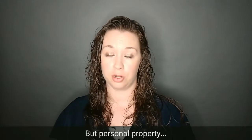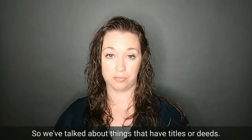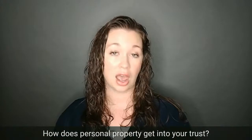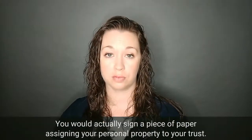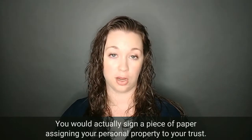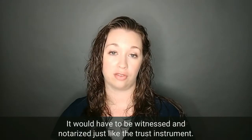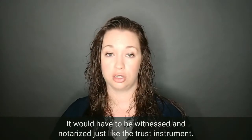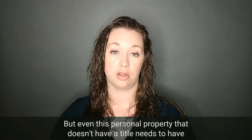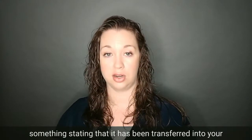But personal property. So we've talked about things that have titles or deeds. How about personal property? How does personal property get into your trust? You would actually sign a piece of paper assigning your personal property to your trust. It would have to be witnessed and notarized, just like the trust instrument. But even this personal property that doesn't have a title needs to have something stating that it has been transferred into your trust.